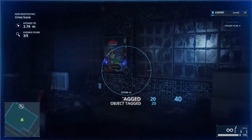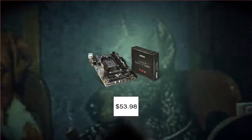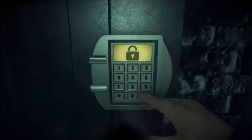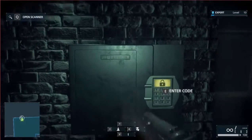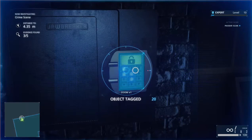For the motherboard, we'll be getting an MSI 868HM Grenade. It's a micro ATX board. It's on the FM2 Plus socket. It has PCI Express 3.0. It doesn't have M.2. It has two 3.0 ports at the back, four 2.0 ports at the back.